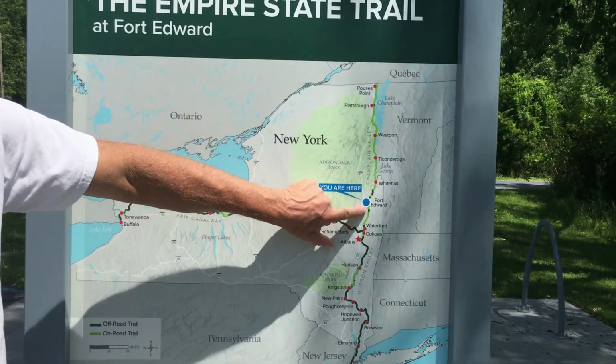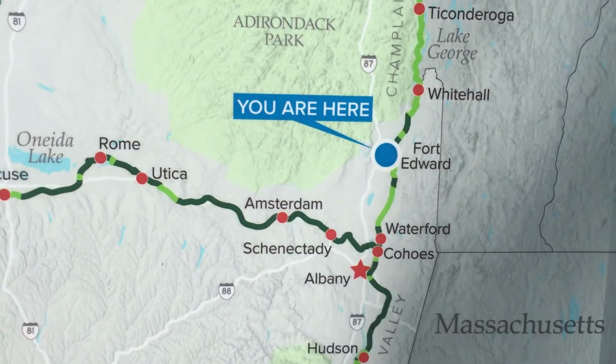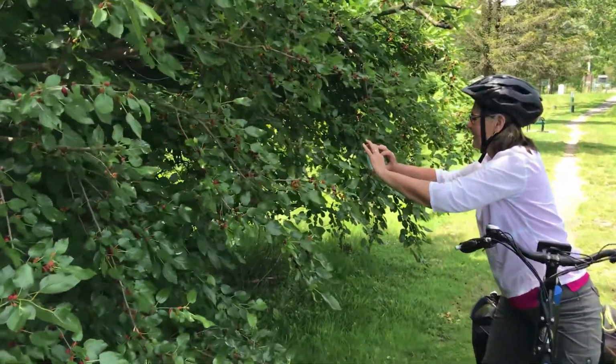Here in Fort Edward, we're going to try to stay on the off-road trail. It says gravel. I'm going to give it a shot. Okay, Sue's obsessed with mulberries. She keeps on stopping.